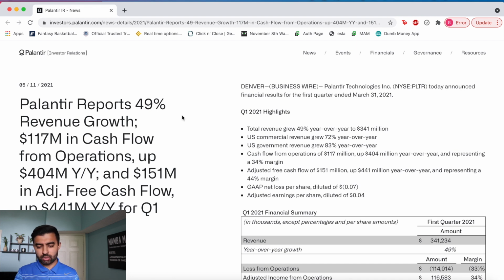First things first, we want to take a look at revenue. Revenue grew 49% year over year to $341 million. Remember that the reason Palantir fell after last earnings, or part of the reason rather, was because they projected a 30-ish% outlook growth for the year. And if you go back to those videos, we talked about, hey, I think that they're gonna beat this. And so exactly as we had thought, they beat that. 49% year over year growth.